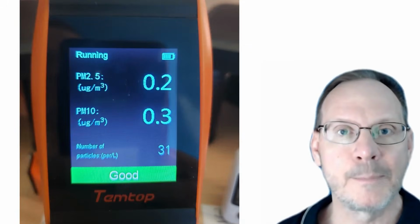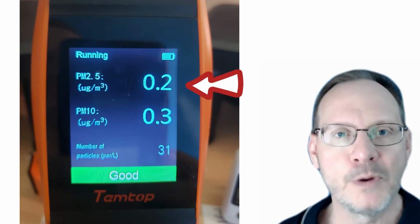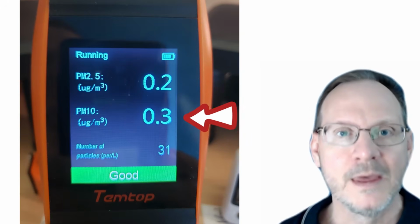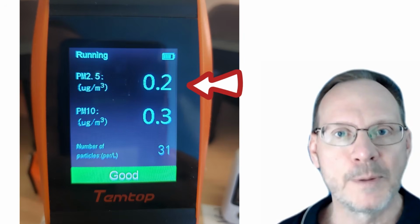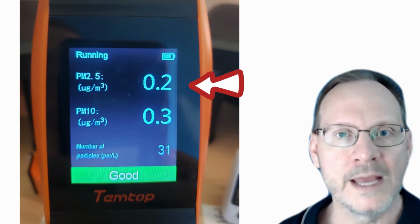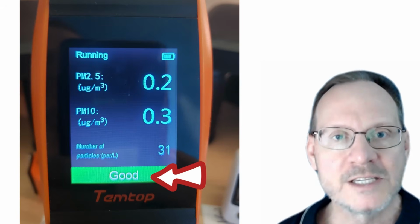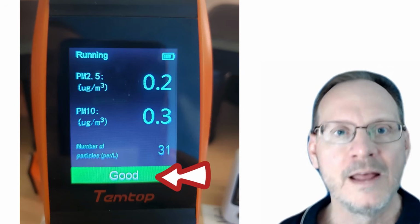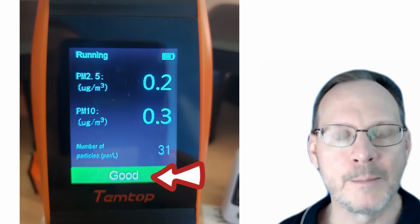On this screen, the Temtop provides 2 main areas we will be looking at. This number represents the PM 2.5 concentrations, and this number represents the PM 10 concentrations. We will be focusing on the PM 2.5 values, as it is the smaller particulates that almost all air quality agencies agree are the most harmful to humans. The Temtop monitor also has a space below, which provides us with words to describe how they rate the quality of the air, taking into account the PM10 and PM 2.5 numbers. And here is the chart they use to come up with the ratings.